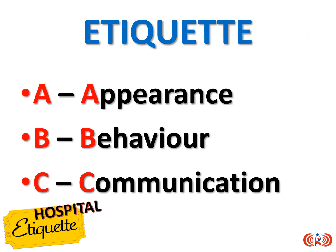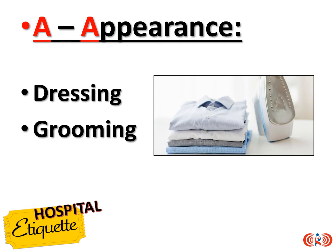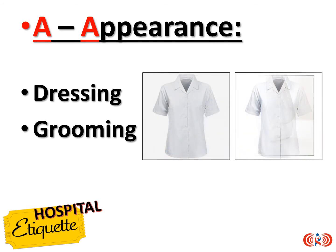Now coming to the next part of this presentation. The ABC of etiquette. That is, the appearance, the behavior, and the communication part of etiquette. In appearance, you have to take care about your dressing, grooming, and posture. Make sure that your dress looks clean, non-wrinkled, and well ironed. Also see to it that your dress is not too dull.